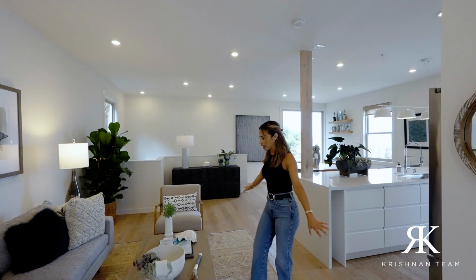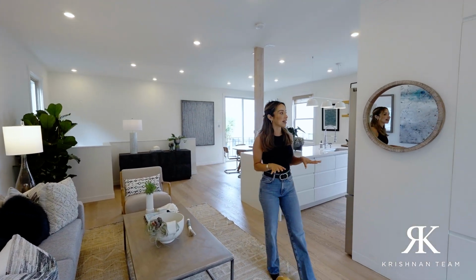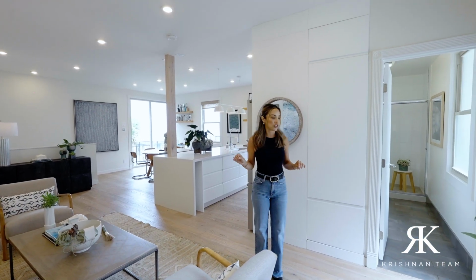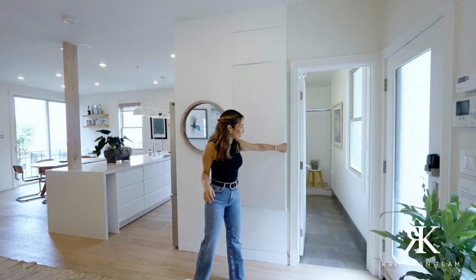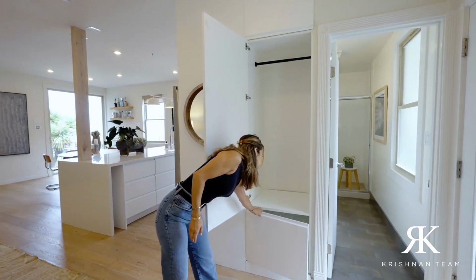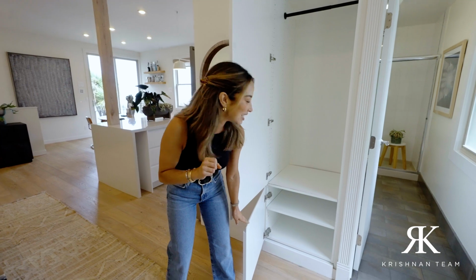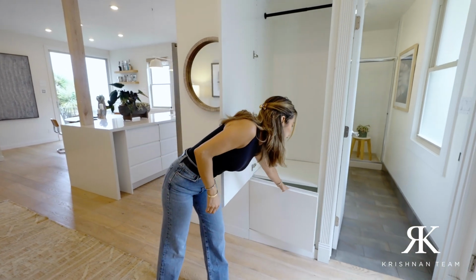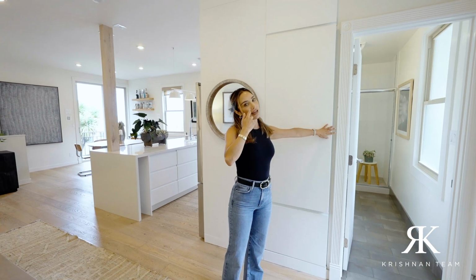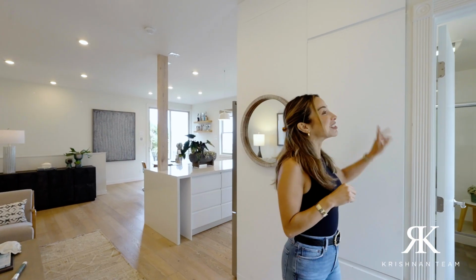So we're walking in directly to the living room. Another thing about this unit that I love so much is that they literally use every ounce of square footage here. So all of this here is closet space, right? Storage space. So you've got your version of a coat closet here, and then you've got some more storage down here. And then there's some additional storage up there.